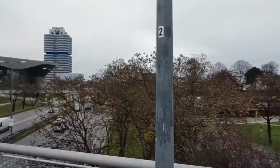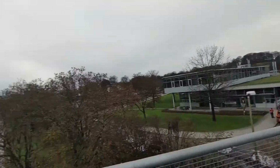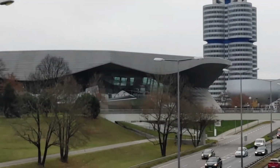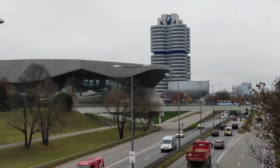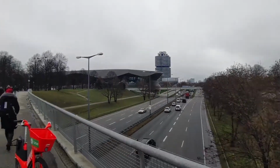After walking around Olympia Park, the next stop is the BMW Museum and the workstation. It is very near to the Olympia Park. As you can see, the Olympia Park is on my right side, and I just have to cross this bridge, and then you can see this is the BMW Museum, and that's the BMW workstation. If you are a car lover like me, then this is a must-visit place.